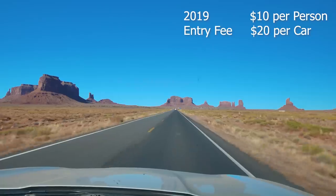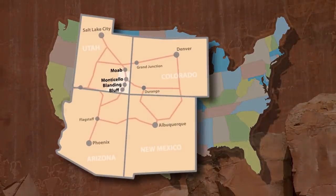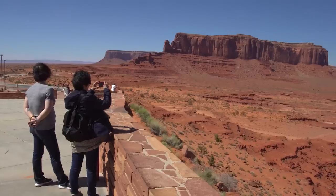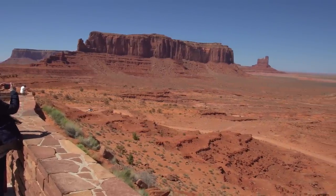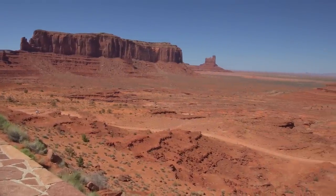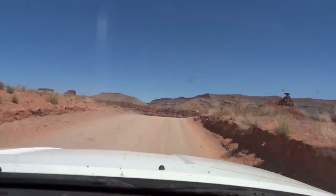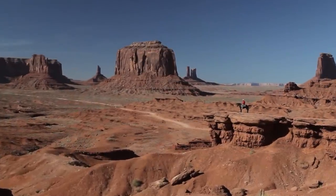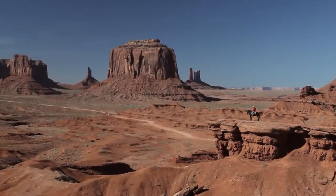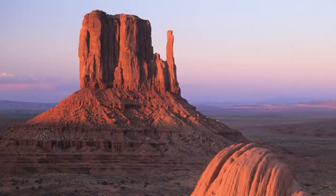You'll spend many hours on the road just to get here. The nearest major airport is in Phoenix, over 300 miles away. Perhaps because it is so remote, few Americans come here. Almost all of the visitors are from Europe or the Far East. A surprising number get here on Harleys. It's pretty easy to take a photo worth hanging on your wall here. At the end of this video, I'll show you where some of the best photo opportunities are.